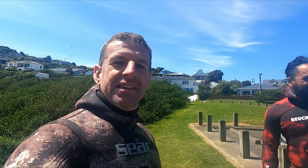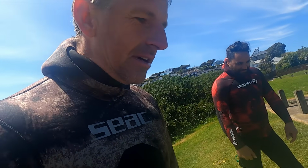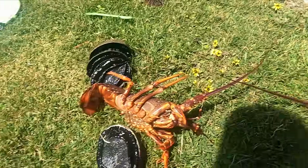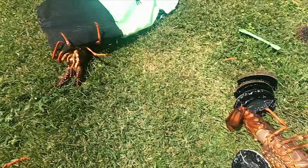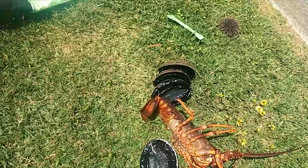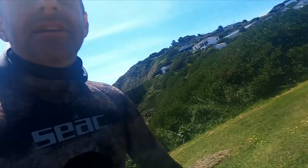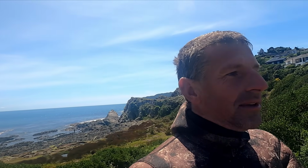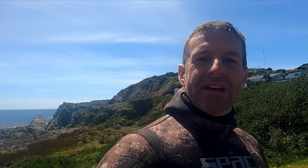Yeah. And anyway, I got my catch all laid out here on the grass. I've got 1 crayfish trying to make its way out of here. In fact, there's a couple trying to make their way out of here, but don't worry, they won't get away. So we've got the 4 crays, the 4 paua, and I only got 1 little kina. Actually, I did eat a couple in the water, so they were nice and fat and tasty. So we are going to pack up, and I think we're going to Hick's place for a kai, so you might be joining us there.